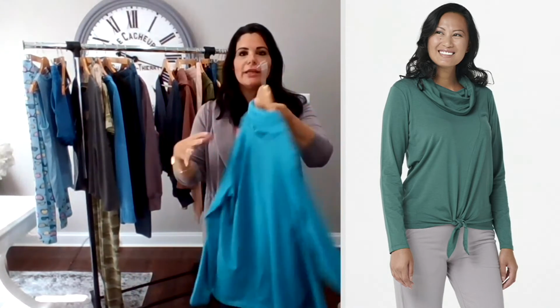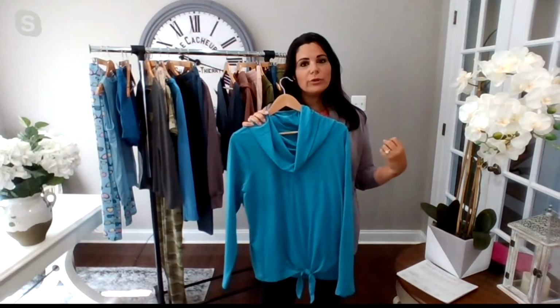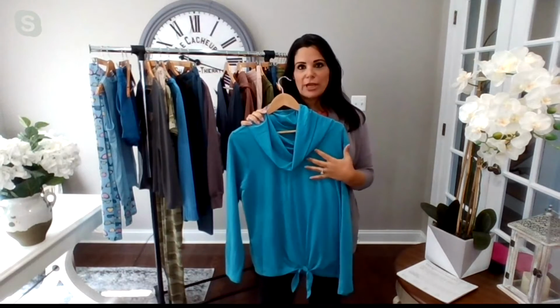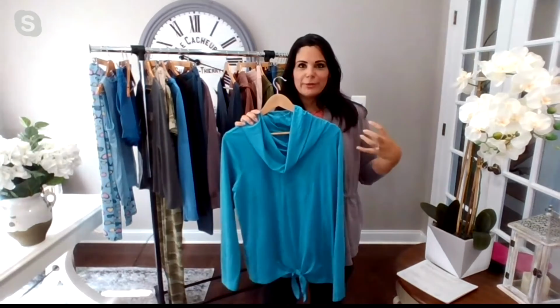So this is a great one if you want to wear it as a standalone or if you wanted to layer. If you were to throw like a blazer or denim jacket over this, you wouldn't feel like it was too cumbersome. The arms wouldn't be too tight.